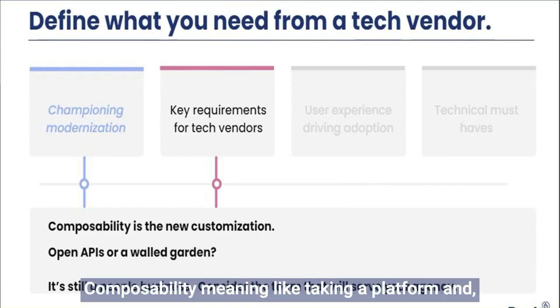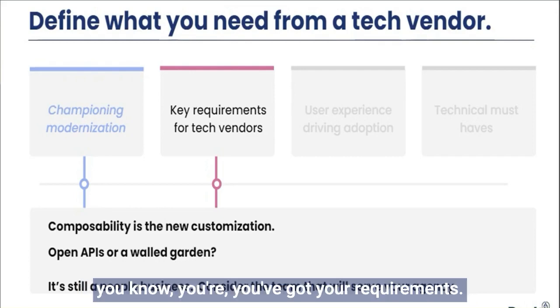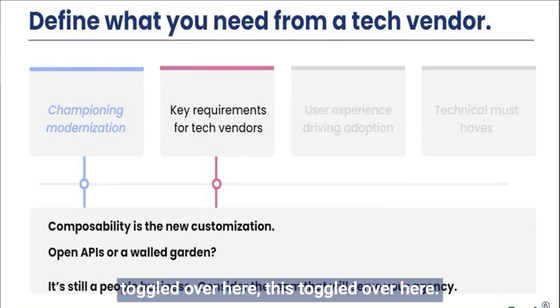Something that should be considered. Composability meaning taking a platform that's configurable in a way that says, oh yeah, you've got your requirements, great. This platform just needs this toggled over here, this toggled over here, this phrase needs to say this thing. Yeah, so that's an important function. It's something that you have to decide is important to you.